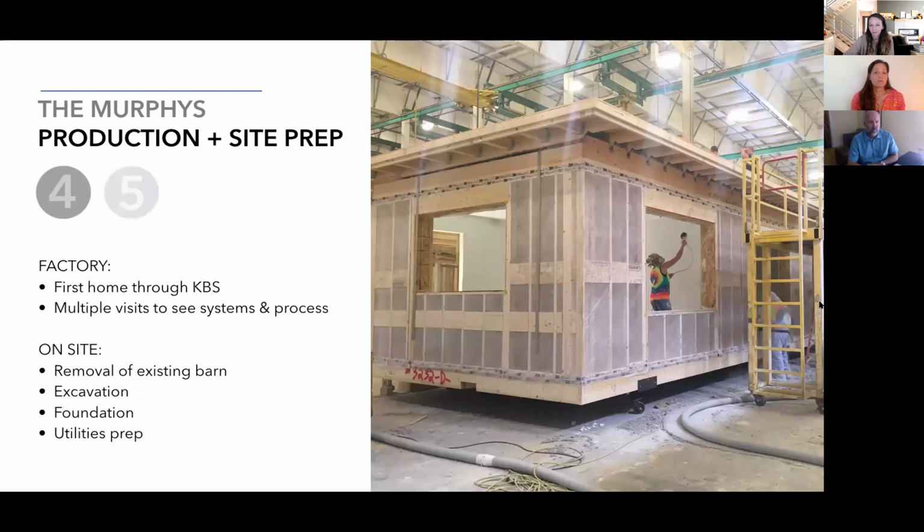So we designed really quickly. They were very, very quick decision makers. So we moved quickly and right into the factory portion. Production kickoff, they went through the drawings from the factory, and then the factory got underway with its production.